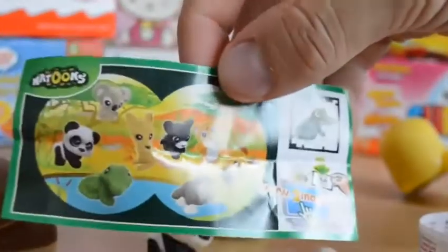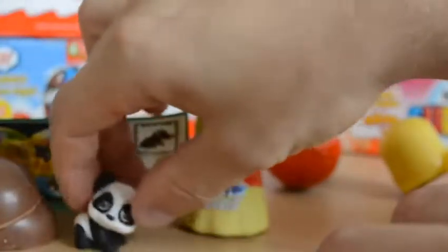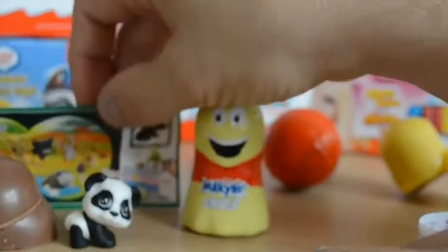And there's the other collection as well. Look at that, really nice. I love this Nattoons collection. It's really cool. Look at that. And he feels quite soft as well. It's not a hard plastic.